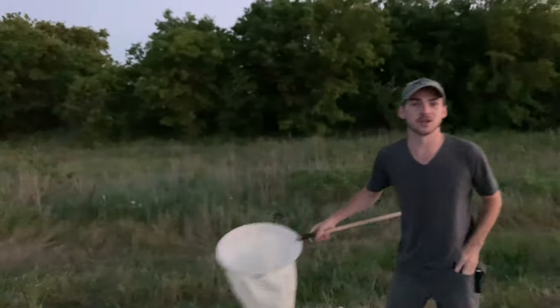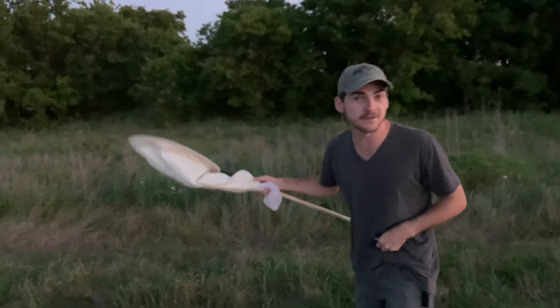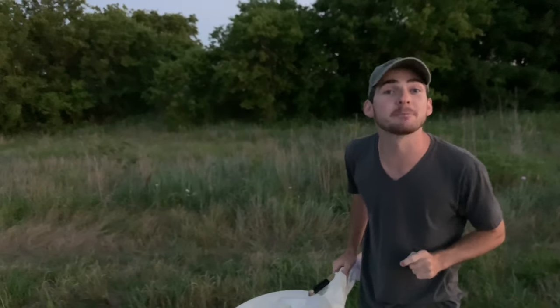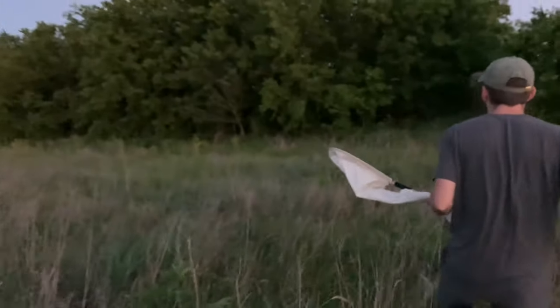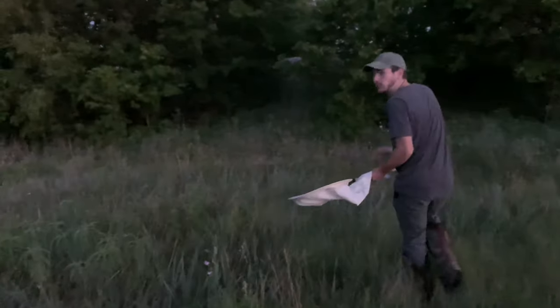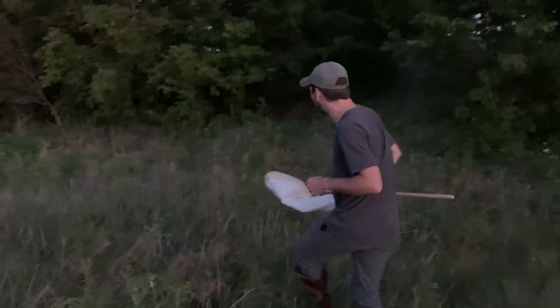All right, folks. So today we're going to be doing something a little special. We're right off the road because I have just noticed we have some very special coleopterans. So I'm going to net one and I'm going to tell you about them. So let's see what we can find. Now, these are really, really cool. Something we haven't been able to show on the channel before.